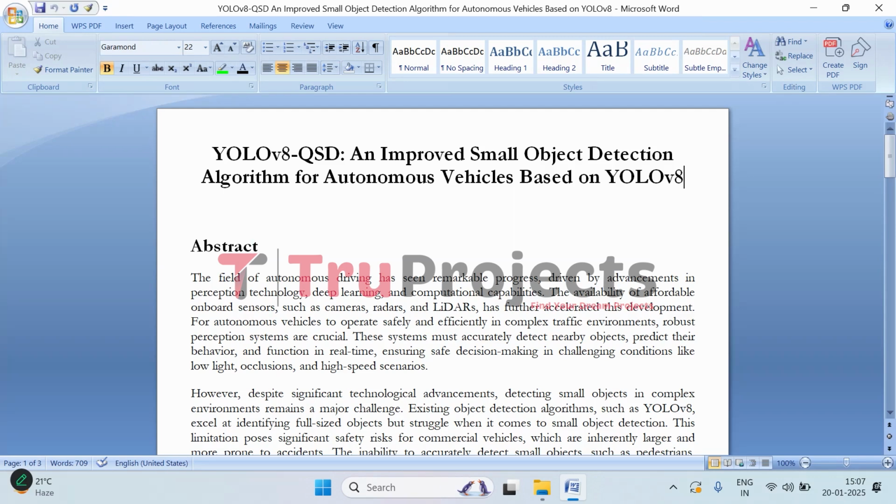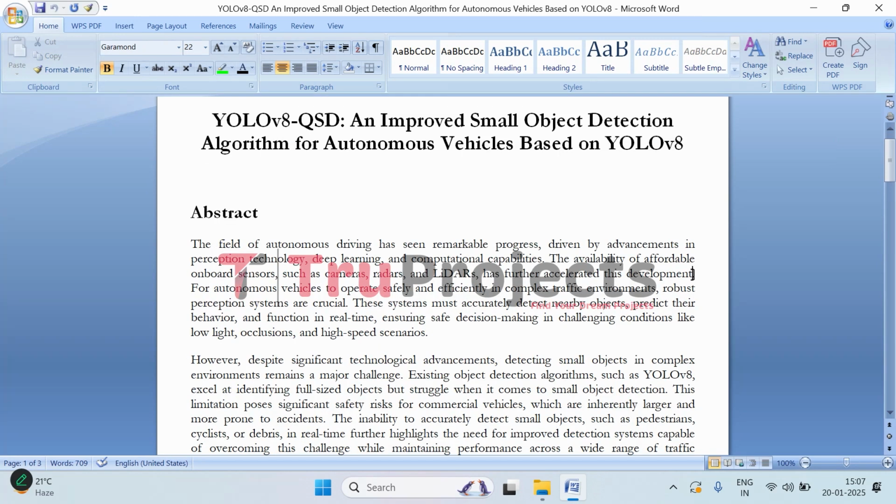breakthrough projects. In this video, we are going to explain the project YOLOv8 QSD, an improved small object detection algorithm for autonomous vehicles based on YOLOv8. Before getting into the execution, first let us understand what the project is about.